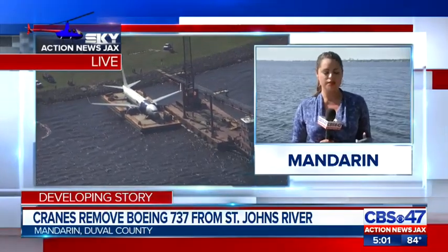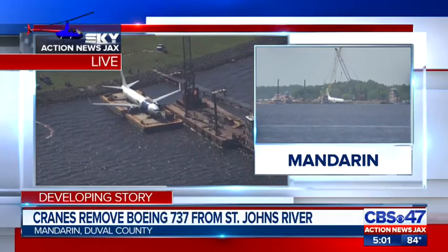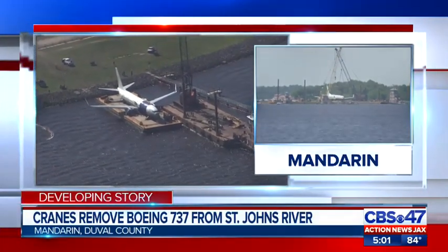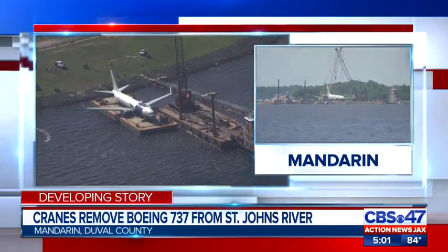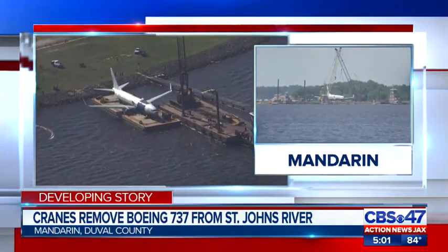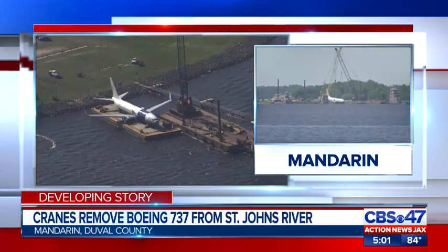We watched that process. They had to tie some straps under it and gently pull it out of the water to get it safely onto that barge. They don't want to compromise that plane because they're going to need it to be intact for that investigation. Now, we also have a time lapse that we took of it being lifted out of the water. If we can get that up there to show you what that looks like.